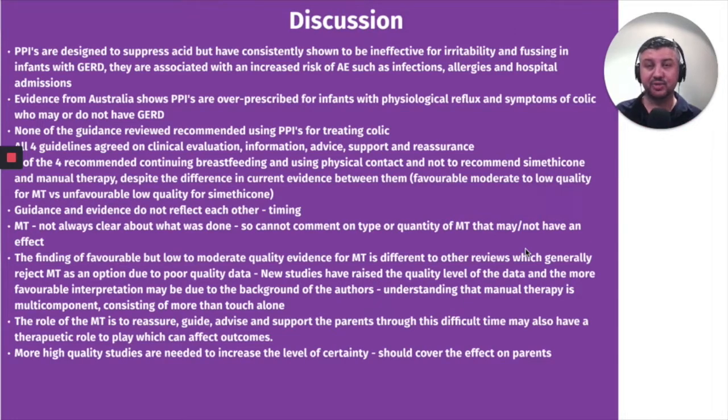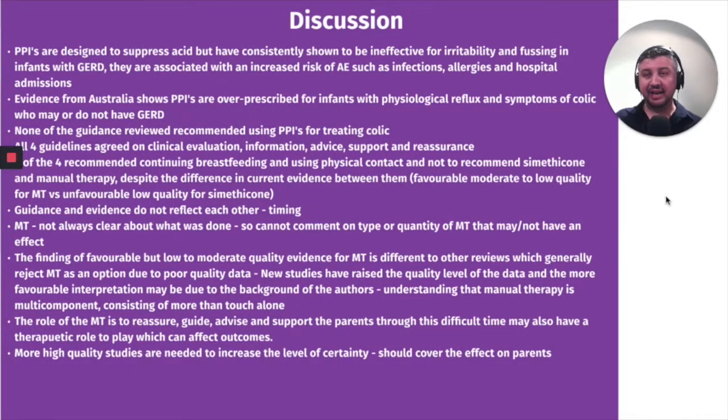And they are associated with increased risk of adverse events, things like infections, allergies, and hospital admissions. So, should we be using PPIs for colic? The evidence from Australia, quite interesting, shows that even though we know this, proton pump inhibitors are overprescribed for infants with physiological reflux and symptoms of colic who may or may not have GERD. So let's break that down a little bit.